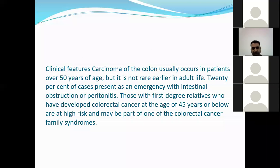The clinical picture of colonic tumor usually occurs in patients over the age of 50 years, but it's not rare in early adult life. Let's say, presence of colon cancer at 20 years, or 25, or 30.